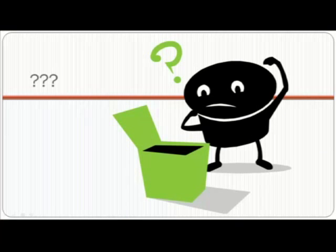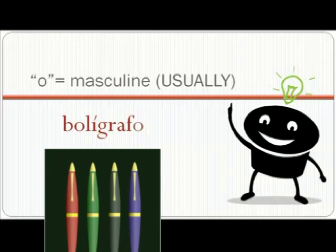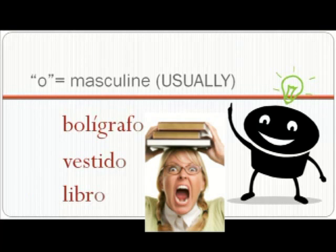There are a few things that will tell you what the gender of a word is in Spanish. The first rule is that if a word ends in the letter O, it is usually a masculine word. Some examples are bolígrafo, the Spanish word for pen, vestido, the Spanish word for dress, and libro, the Spanish word for book.